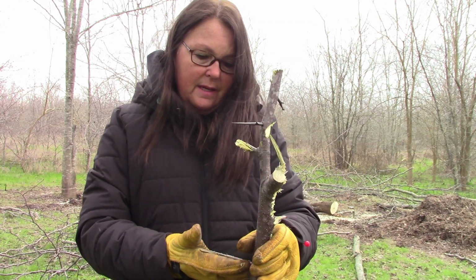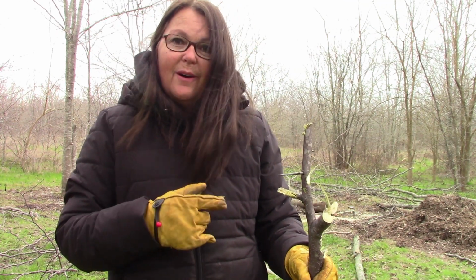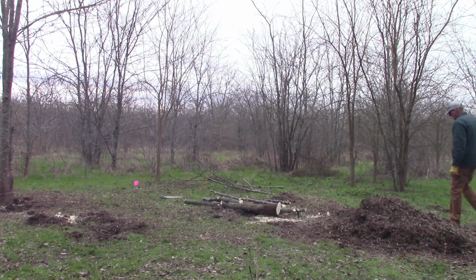There are some that are almost as big as my hand, and Lee saw one that was almost as big as his hand. He's got a pretty big hand. Just a little bit more left to do.